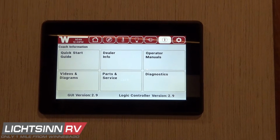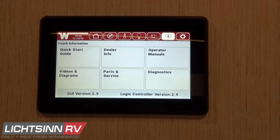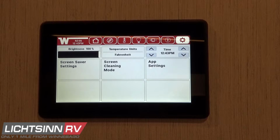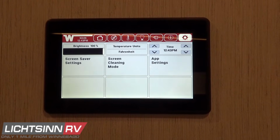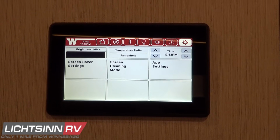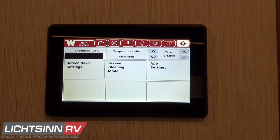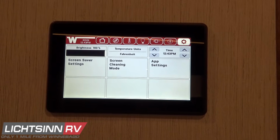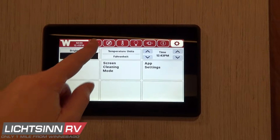It is pre-installed with an AT&T SIM card that is hot for far-reaching capabilities by Winnebago Industries to provide a better user experience in the event that you would have a warning or something that you need to have Winnebago just do a remote diagnostic for. Of course, we can do that here at Lichtsinn RV with our master RVDA, RVIA certified technicians. Here are some user selectable settings, including the screensaver time, the ability to ensure that nothing moves when you clean the screen, and then also certain settings in the app.